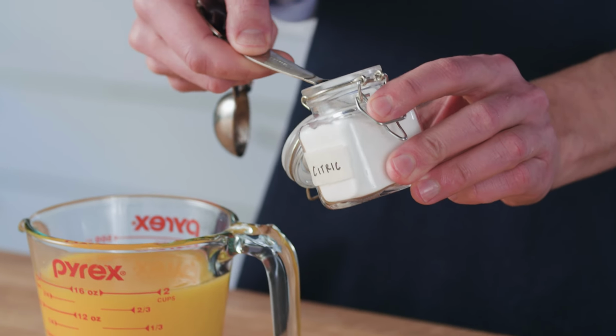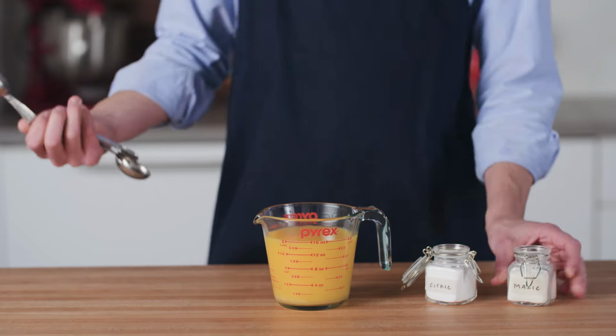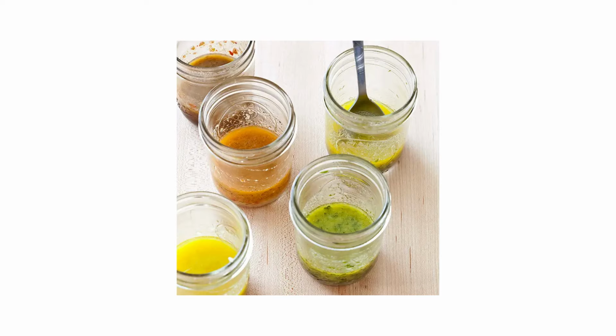First, let's make our lime strength orange juice. We mix 2 cups of orange juice with 2 teaspoons citric acid and 1.5 teaspoons malic acid until they are fully dissolved. The combo of these 2 acids mimics the natural acid profile of orange juice. You can make this days in advance and stash it in the fridge, and then use it in any recipe that calls for lemon or lime juice. We're talking vinaigrette, ceviche, orange curd, orange meringue pie.